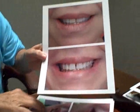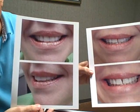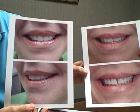Here's a former dental assistant of mine that had a space between her teeth that she didn't like, and worn teeth, and all she said was, "Wow," when we fixed her teeth and she didn't have a space anymore. And this is the last patient.